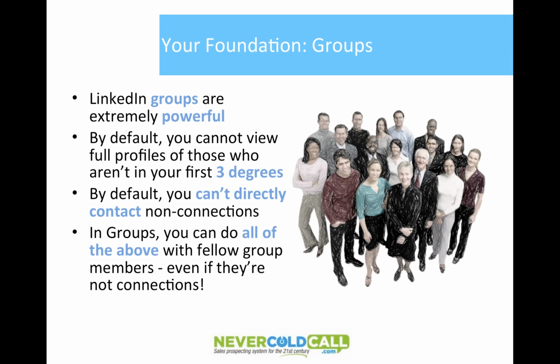So now let's get into the good stuff. The foundation of getting hot leads from LinkedIn lies within LinkedIn groups. LinkedIn groups are extremely powerful. Now, here's one of the big reasons. There are a lot of reasons that I'm going to talk about over the next few slides, but here's one of the biggies. Within LinkedIn, by default, you cannot even look at the full profile of someone who is not within your first 3 degrees of connections, or 3 degrees of separation.